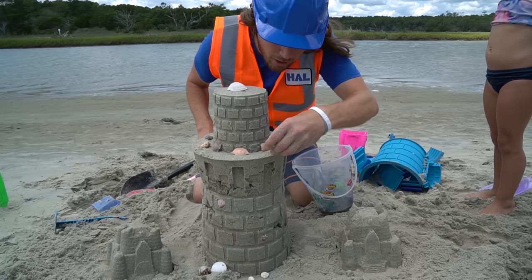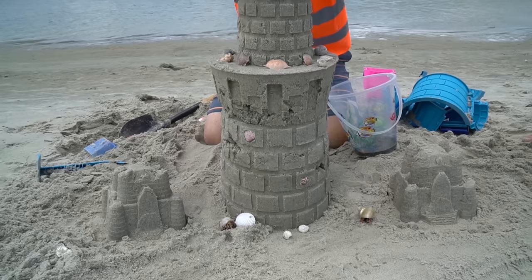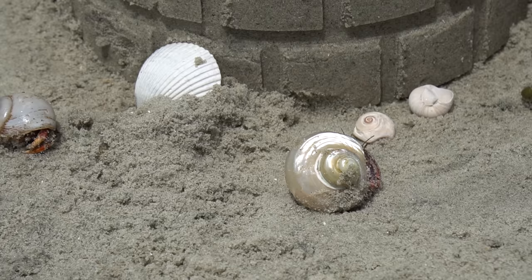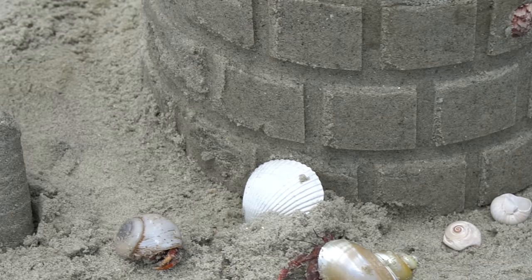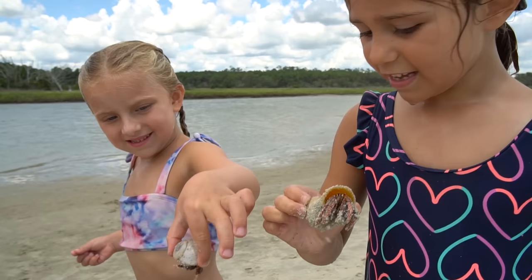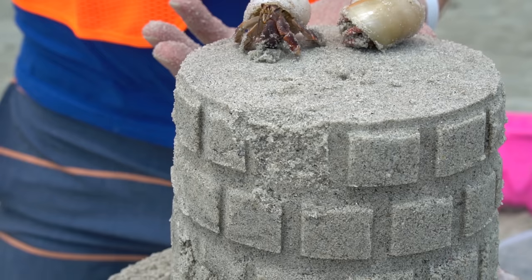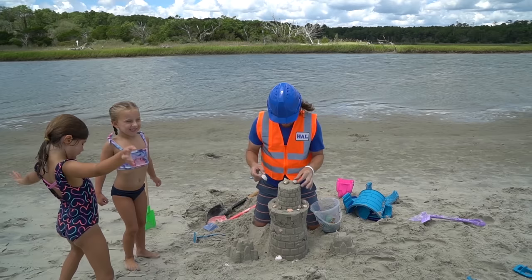Okay. Oh, we got some right here. How about we set him on the top? Oh, that'd be cool. It's like they're looking out. Whoa! There's a crab shell right there. You see it? We can call this the crab castle. Oh, that would be totally awesome. Yes, it's the crab castle.